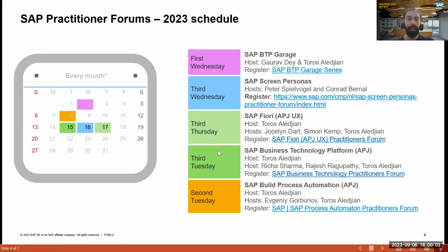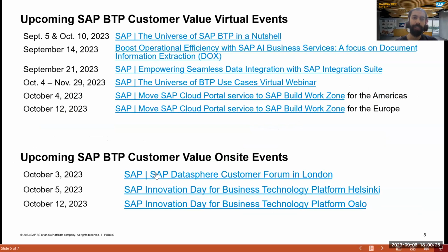Great. With that, we also host some other sessions on a monthly basis. So that's the monthly cadence that you would see. We also have SAP Screen Personas, we have the Fiori Practitioners Forum, we have the BTP Practitioners Forum, and so on. So feel free to leverage these sessions as well and learn from them. Those are some of the live events and other virtual events that we are hosting around the course of the year. So if you are interested, you can take note of these sessions and register yourselves for attending them.